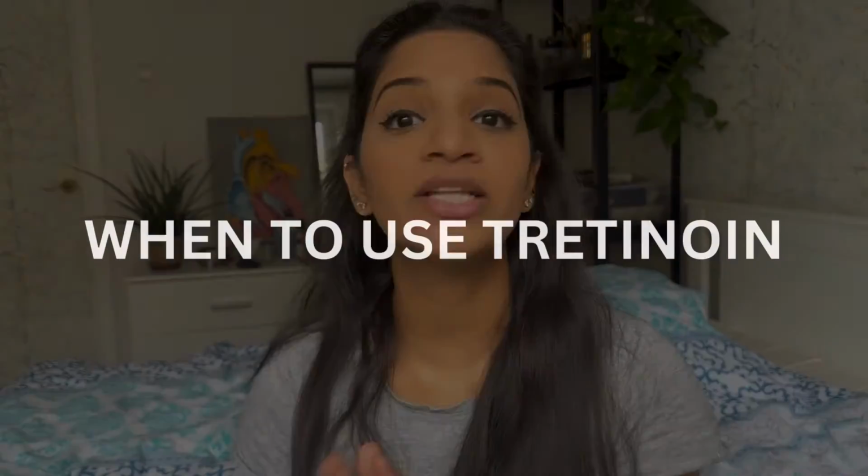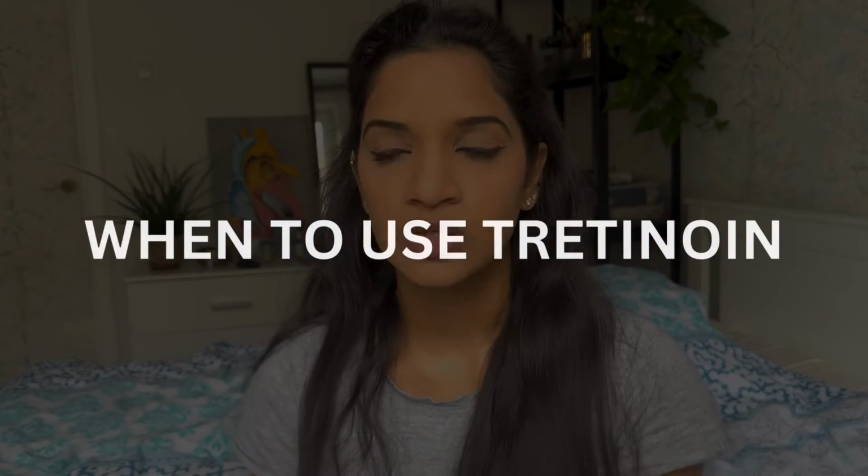The next question that I got related to tretinoin was when to use it and how to use it. So you can use it at nighttime. It's supposed to be used at nighttime. You cannot use it at daytime. And also another thing is that after you have applied tretinoin, try to avoid any makeup products.